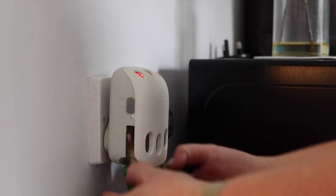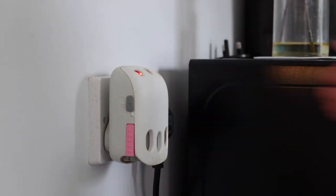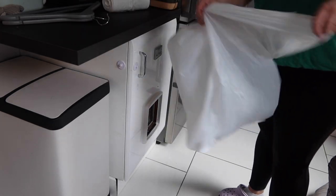So using the Febreze 3-Volution plugins, I just like to refresh these. The one I had in was definitely overdue a change.